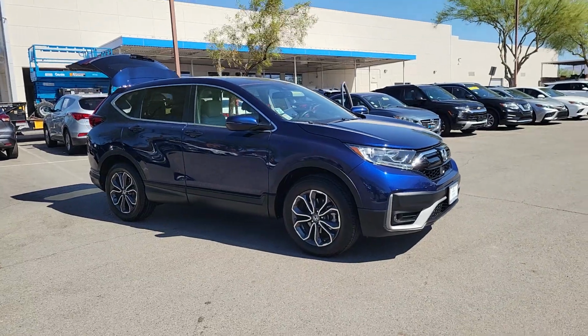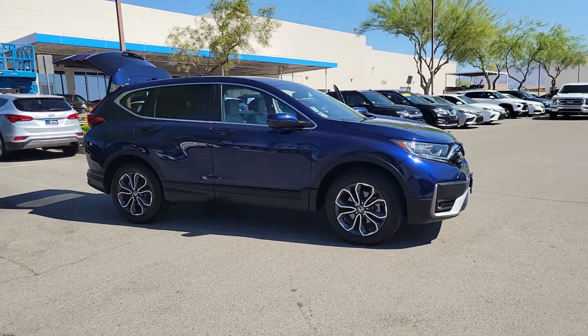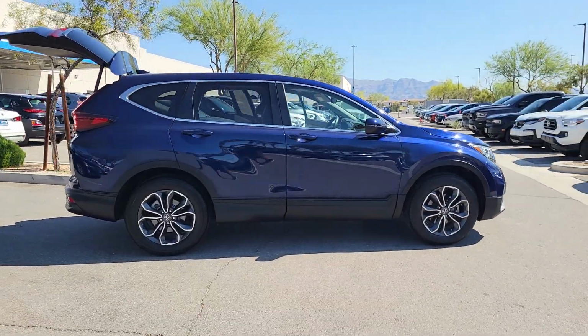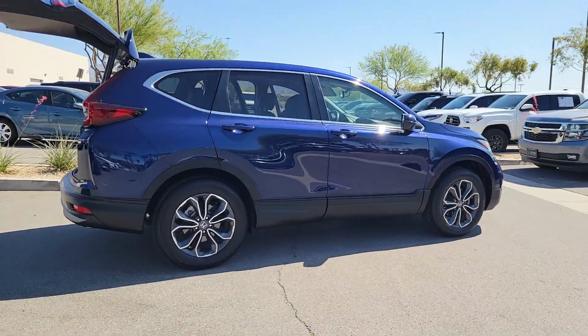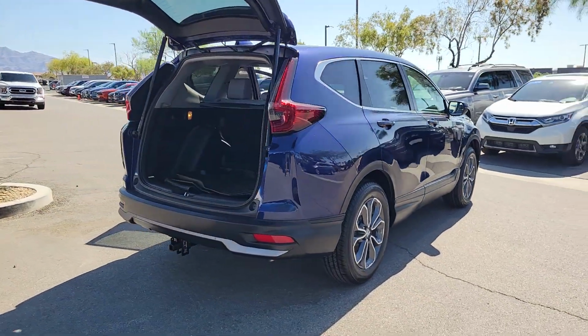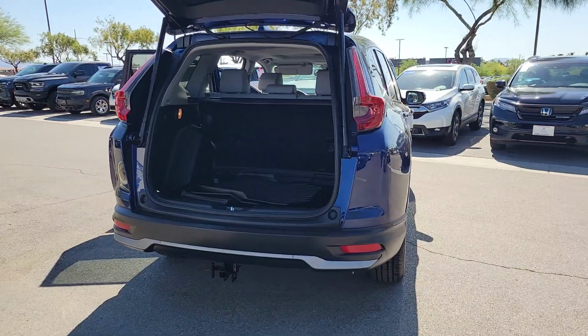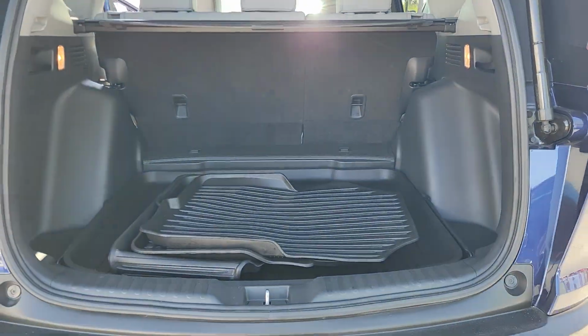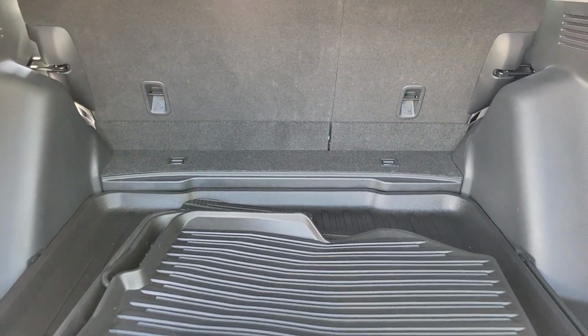Hop into the 2020 Honda CR-V. This vehicle is an outstanding buy with fewer than 40,000 miles on the odometer. Presenting the Honda CR-V, the distinctive small SUV that does it all in premium style. From its high-end feel to its all-weather capability and sophisticated comfort, this sleek crossover will delight you on every adventure.